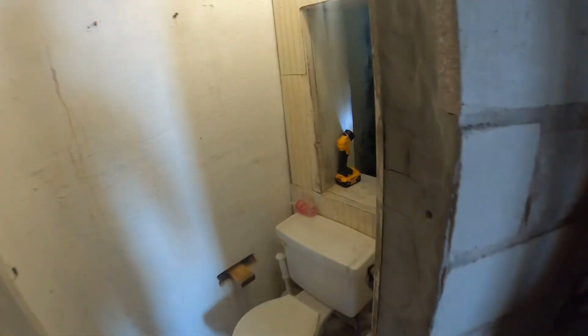Okay, now we're up here on the top side. Eric's removing the water heater.